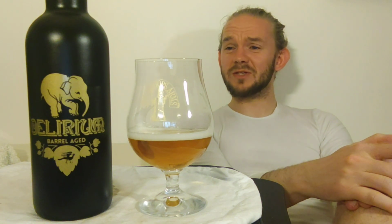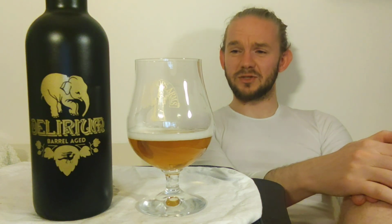But yeah, I think that's everything we need to say about this one. This was the Barrel Aged Blonde, an 11.5% Belgian strong golden ale aged in bourbon barrels for 9 months from Brouwerij Huyghe in Helle, just outside of Ghent in Flanders in Belgium.